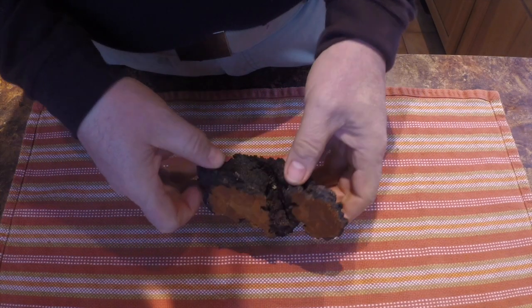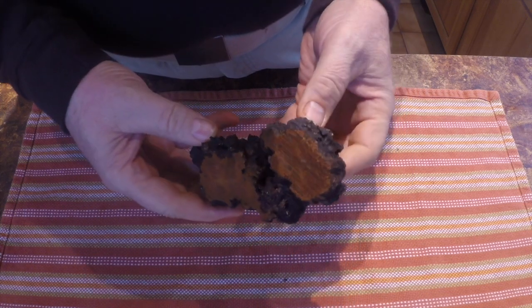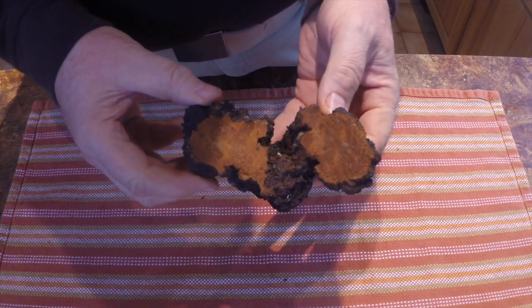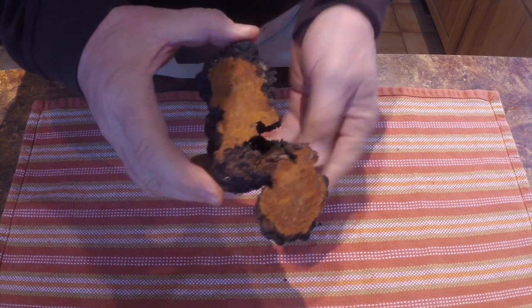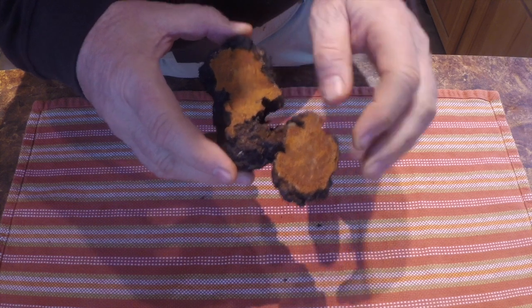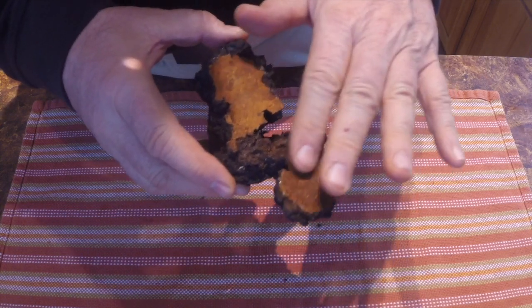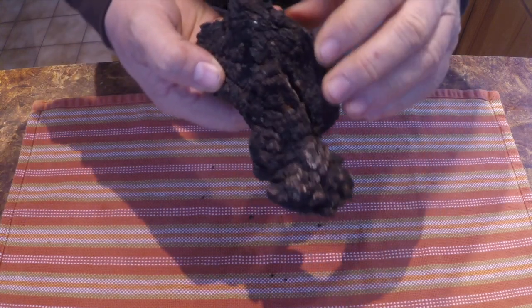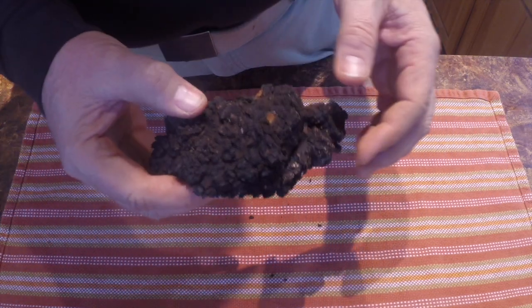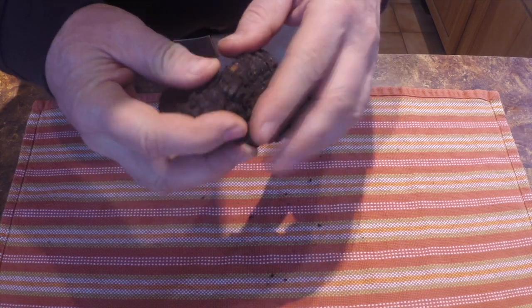So, the piece of chaga that I cut off that tree, I did that a couple of days ago. This is the original, the piece that dropped off the tree. You can see that it's got kind of a goldish, like a milk chocolate color interior, and a real crusty, almost a burnt look exterior, very rough and coarse. Dry feeling on the outside.